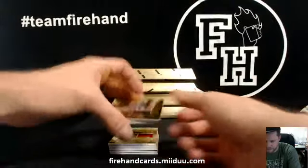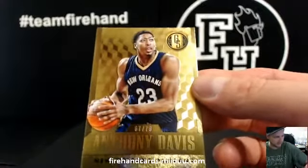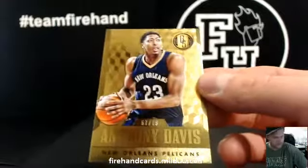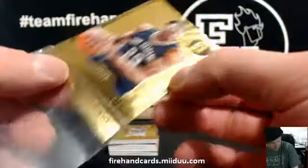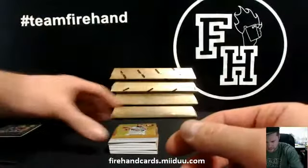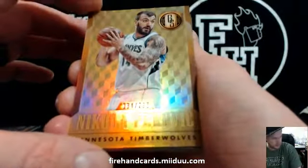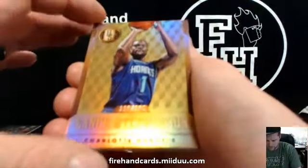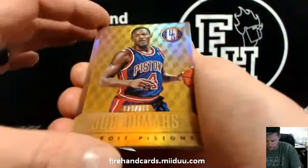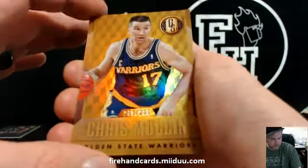All right, we start off with an Anthony Davis, numbered out of 79 for the Pelicans. It's nice. Pelicans, Wiggins fan, or Wiggins for the win, a.k.a. Nash Collector. Here's your base: Nikola Pekovic, T-Wolves, Lance Stevenson, Hornets, Joe Dumars, Pistons, and Chris Mullin, Warriors.